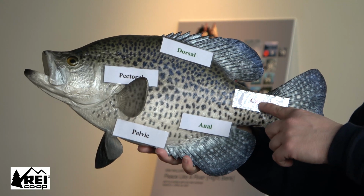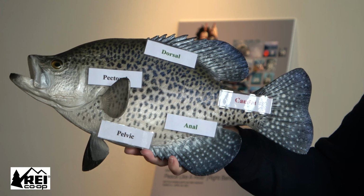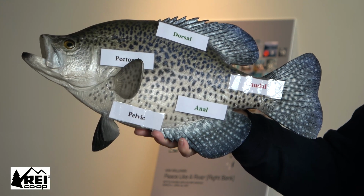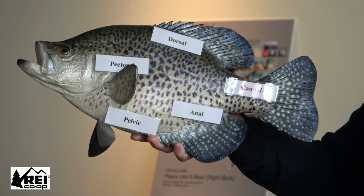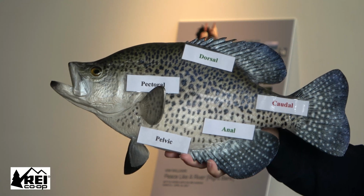And then finally we have the caudal fin, which is of course the tail fin here. And that is like the power fin for the fish. You know, it's gonna swing that tail, move it back and forth from side to side, and that's what propels the fish through the water, right?